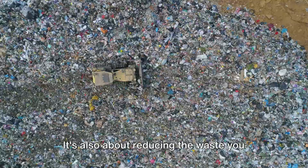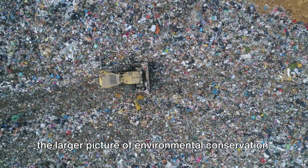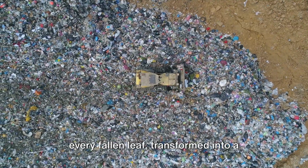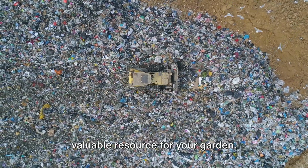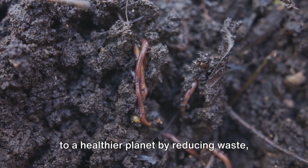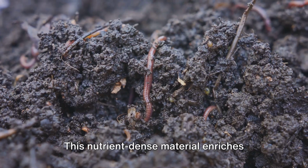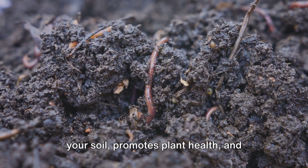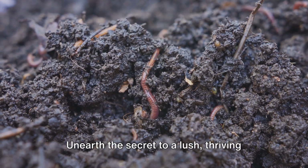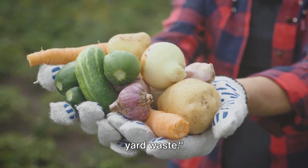It's also about reducing the waste you send to the landfill, playing a part in the larger picture of environmental conservation. Imagine every peel, every coffee ground, every fallen leaf, transformed into a valuable resource for your garden. The benefits are twofold. You contribute to a healthier planet by reducing waste, and your garden reaps the rewards of rich organic compost. This nutrient-dense material enriches your soil, promotes plant health, and improves the overall productivity of your garden. Unearth the secret to a lush, thriving garden right from your kitchen scraps and yard waste.